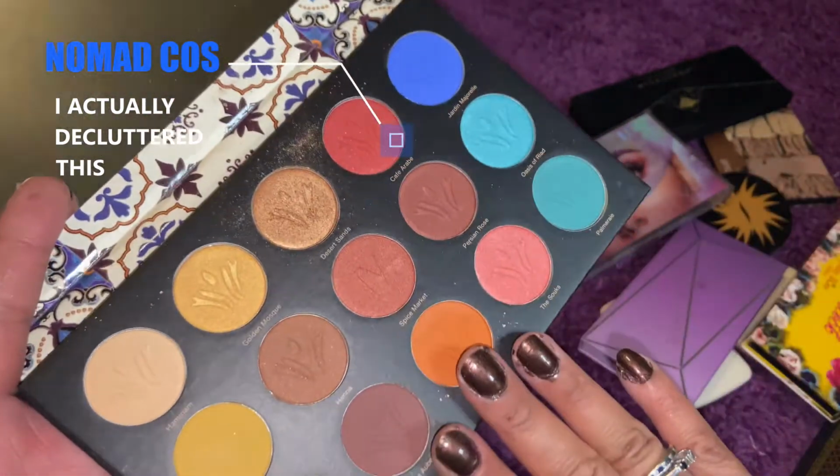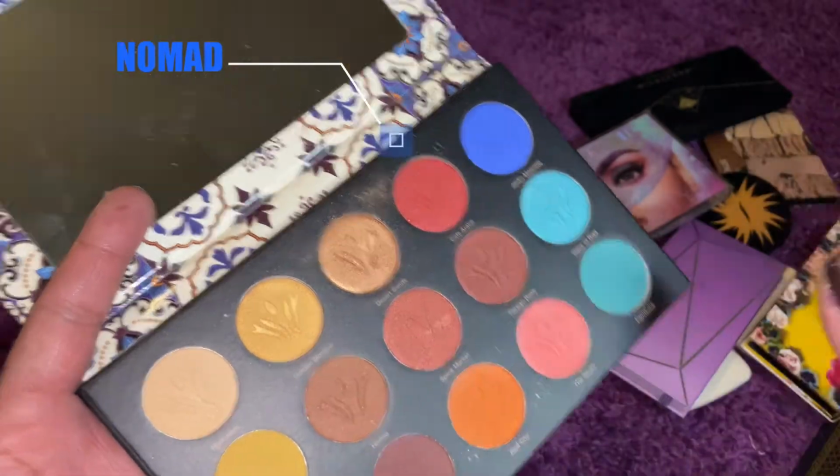I will compare it to the other ones I have and see if I want to keep this one or one of the other ones. But I'm going to keep it for now.